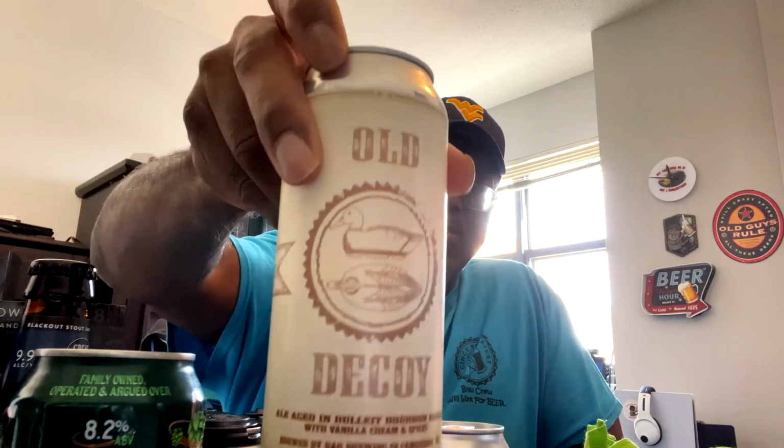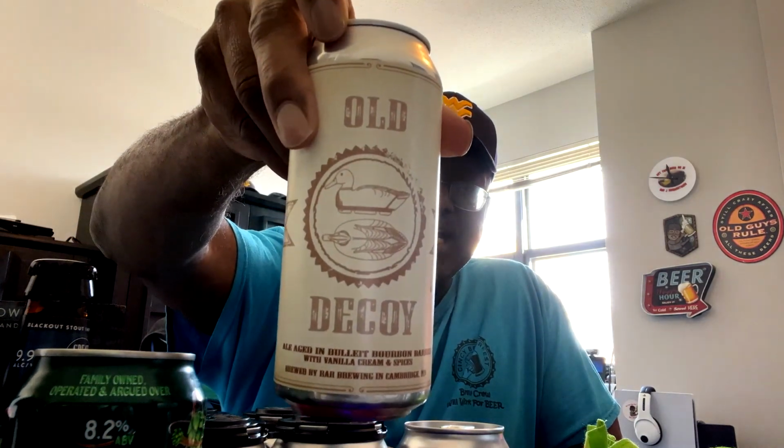So there's a look at the Old Decoy, and looking forward to getting into these. I haven't tried these at all, so this is just $4.99 a can. I figured go ahead and grab them. Good deal. Then I also grabbed 3 other beers that are new that you will be seeing reviews on upcoming as well.